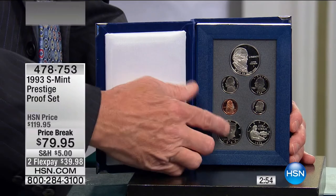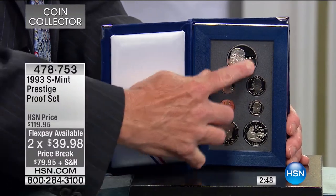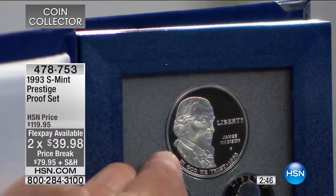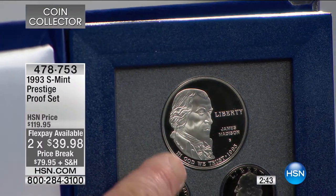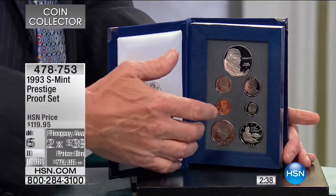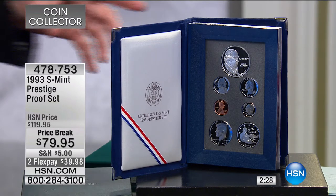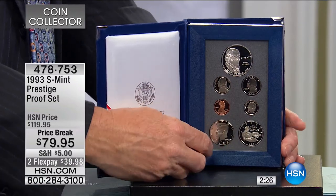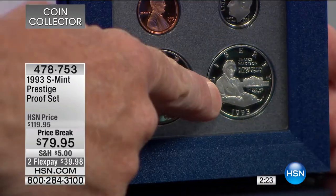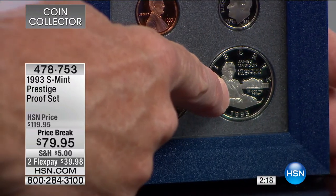The coins themselves, these proof coins, if you look at the 93 proof coins, are very popular. This is the James Madison silver dollar. Now, the commemorative half dollars made by the United States government since they started redoing the commemorative half dollar series, which was very popular back in the 20s and 30s and bring tens of thousands of dollars, were all clad, like I said, with one exception. This set, the 1993, the half dollar is also silver.